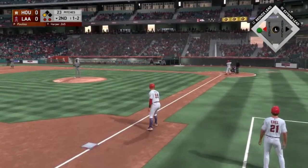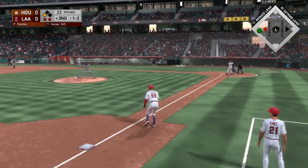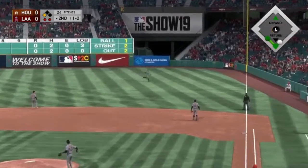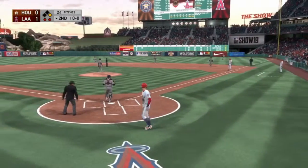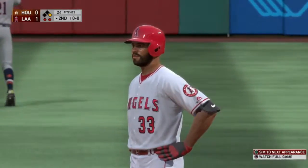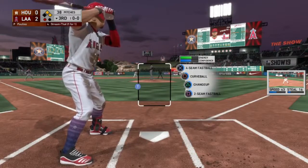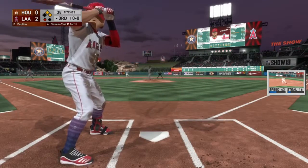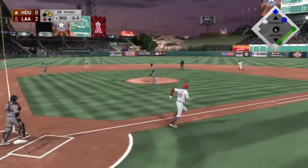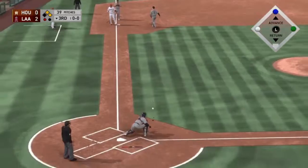And the count is 1-2 to Miles Harper. And that's a hit, and we will come in to score. That is the first run of the game. And here is our second at-bat. 1 out, runners on first and second. And the bases are loaded now with 1 out.